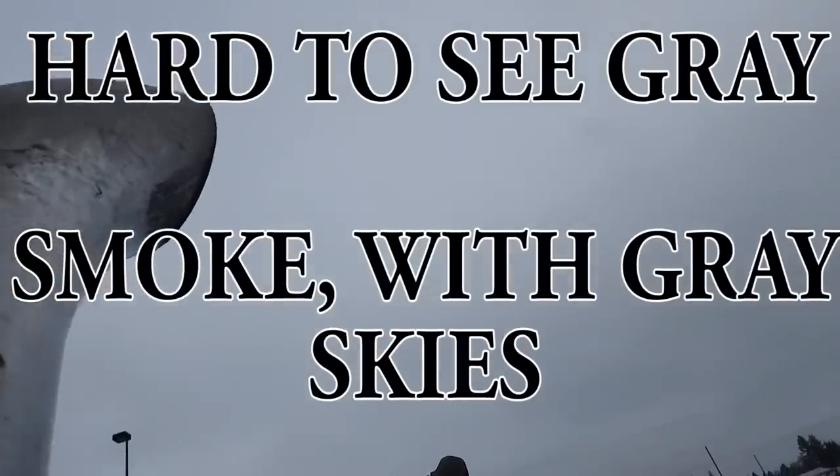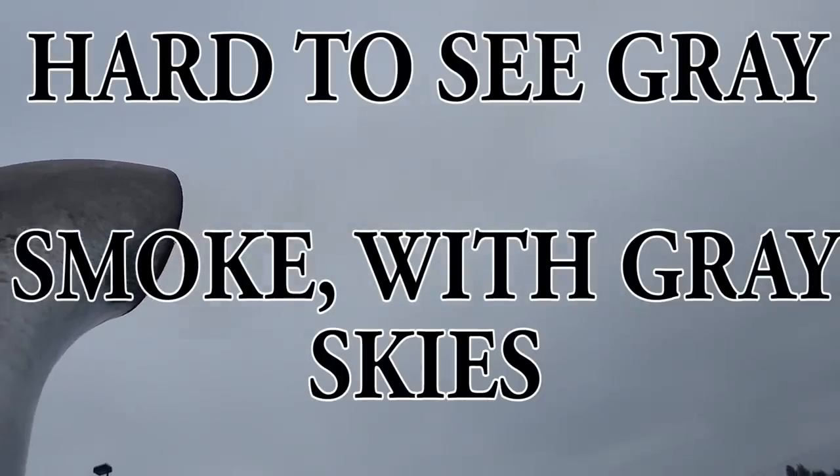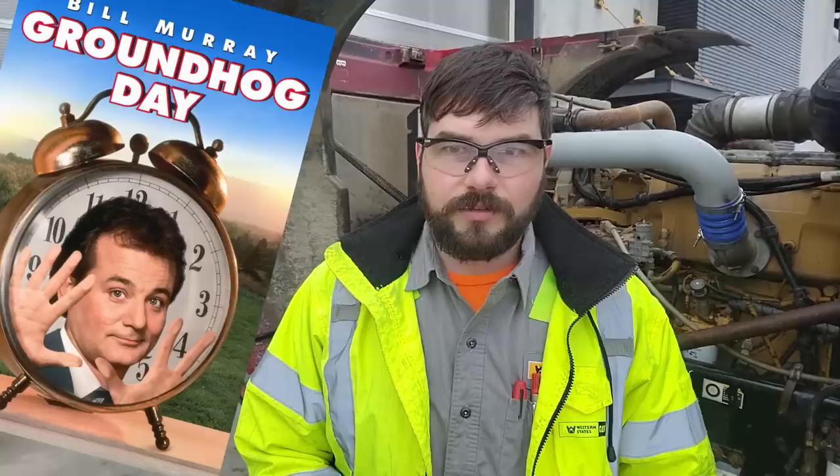Can't really tell if it's smoking that much because, folks, it's winter here. In fact, next week is Groundhog Day, and you can see it's kind of gray out. Speaking of Groundhog Day, which is an excellent movie, there's a scene in there where he says, it's gonna be cold, it's gonna be gray, and it's gonna last you the rest of your life.